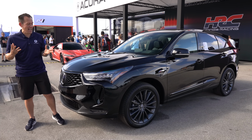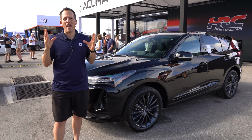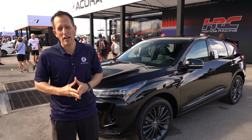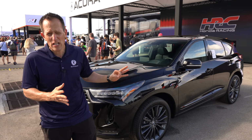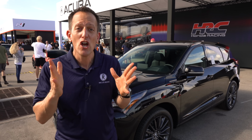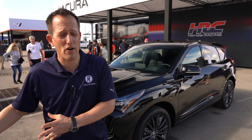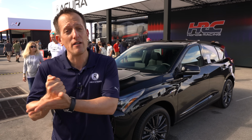All right, guys, it's always exciting, the feeling in the air at the racetrack, especially for a big race weekend like the Rolex 24. Definitely want to thank the whole Acura team for giving us access to this 2024 RDX A-Spec. Let me know down in the comment section, do you still think that this is good enough for what other brands are bringing, or would you finally like to see not only a Type S version, but also a redesign?